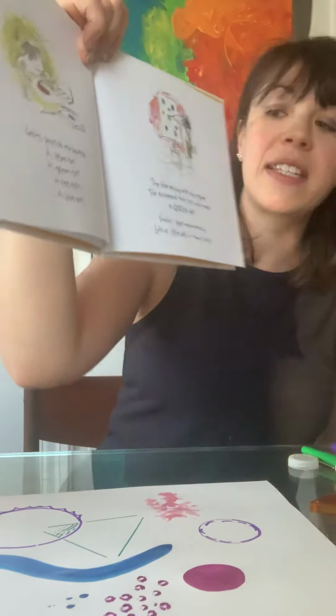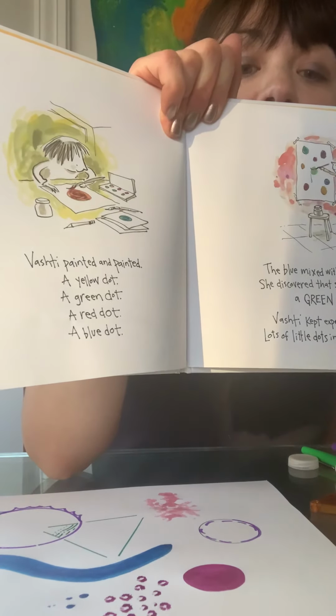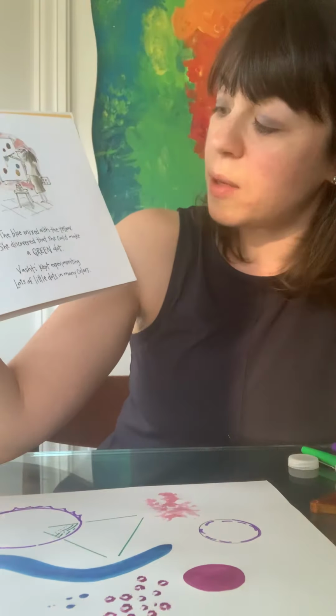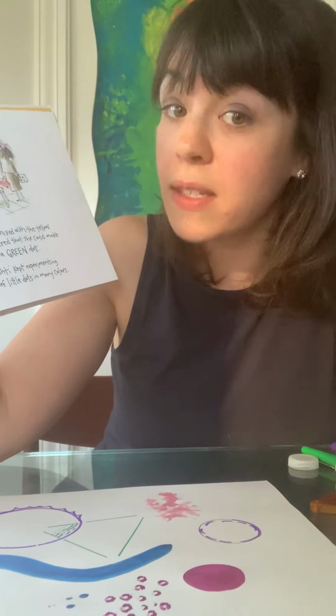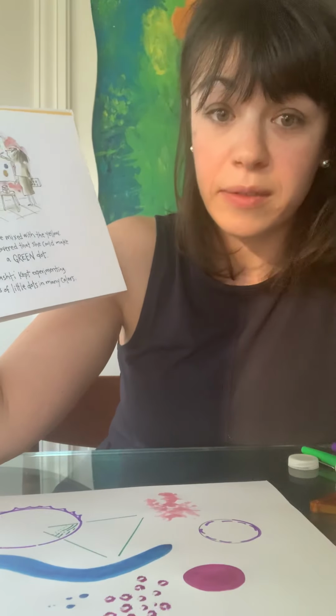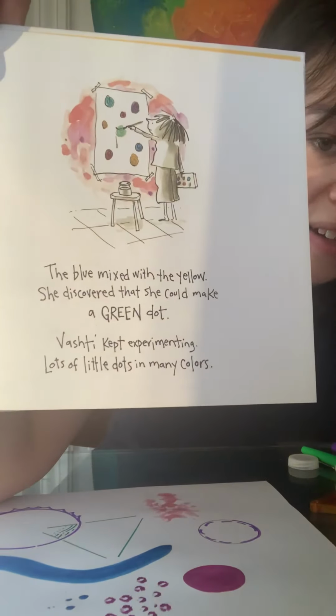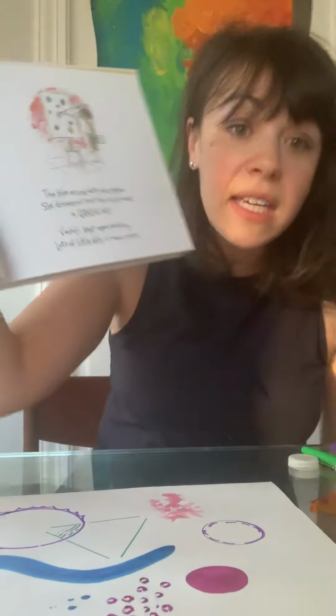Vashti painted and painted: a yellow dot, a green dot, a red dot, a blue dot. The blue mixed with yellow. Do you know what happens? If you don't know what happens, this is a very important thing you need to know. Yellow and blue, and she discovered she could make a green dot. Vashti kept experimenting, lots of little dots in many different colors.